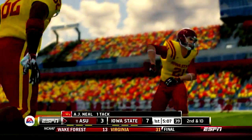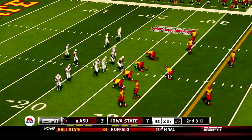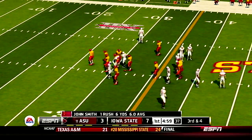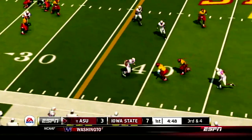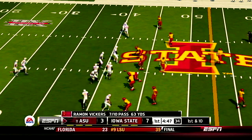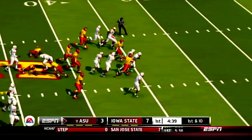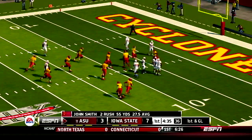Throws quick to the receiver, and it falls incomplete. From their own 25-yard line, second down. After a decent pickup. Caught. Enough for the first down. And they make the stop around the 42-yard line. He's at the 40, at the 30, to the 20. Touchdown saving tackle, but it leaves him with a first and goal.